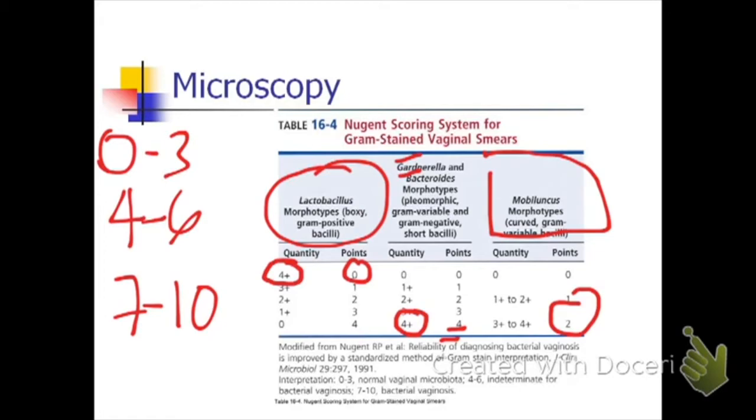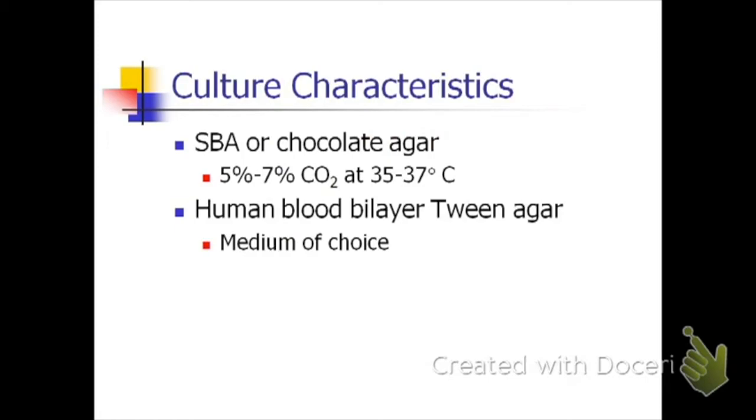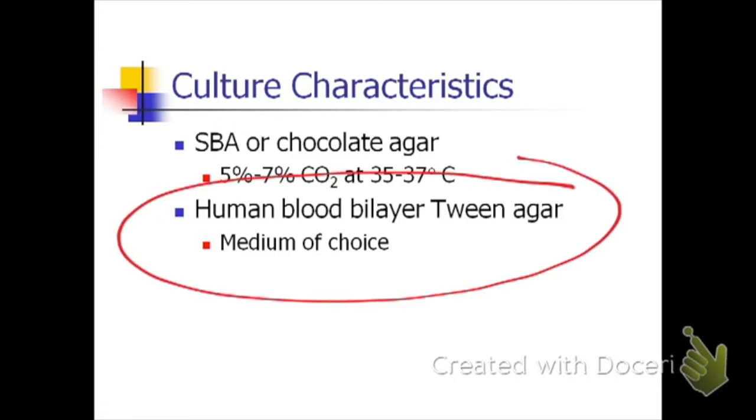Because you'll be exhibiting malodorous discharge from the vagina, and this would be a panic result for any woman, because vaginosis is a serious condition. It may reflect the hygiene of the woman regarding the cleanliness of her vagina. I'm having a difficult time saying that. Anyway, cultural characteristics: sheep's blood agar or chocolate blood agar could be used at 35 to 37 degrees. We could also use human blood bilayer Tween agar, and this is considered the medium of choice for Gardnerella vaginalis.